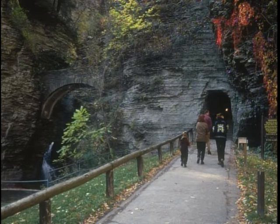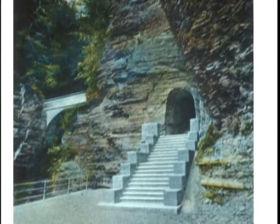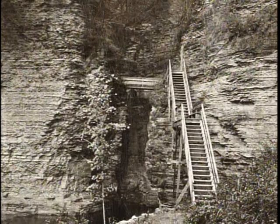So this is what it looked like 100 years ago. It was not a stone bridge there. There was a concrete bridge, and there wasn't a ramp. There was a set of concrete steps. Let's go even farther back, into the 1800s. Here they had a staircase up there with a wooden bridge, and there wasn't any tunnel.